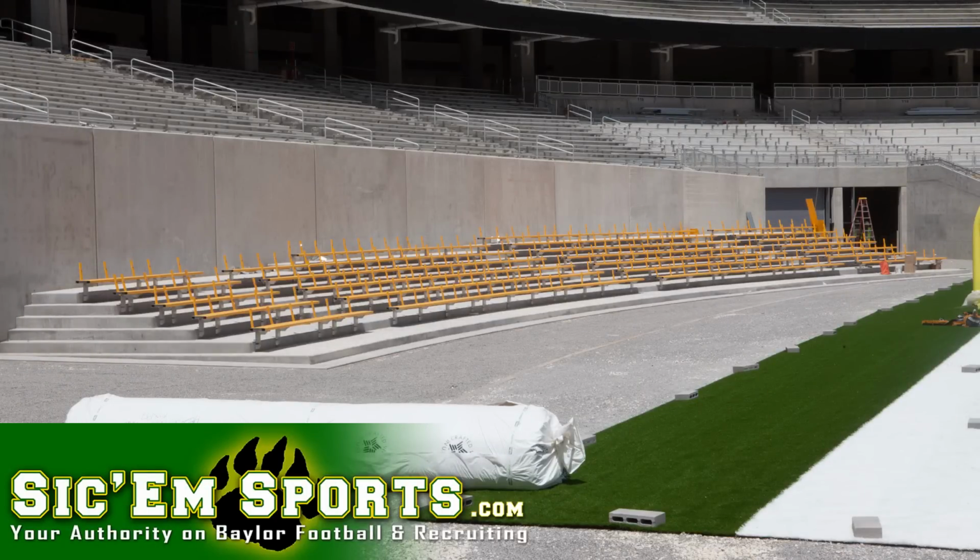I noticed some of the seats are actually on the field. There's not even a retaining wall or anything right now, right in the end zone. Are those Baylor line seats? Those are the band. That's where the band is going to sit. So another great feature where the band is going to be part of the action. They're going to be on the field, getting on and off the field very easily, and it's a placement that is going to allow them to amplify the sound, so very loud.